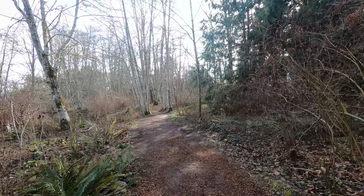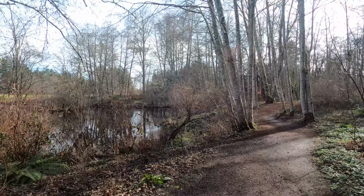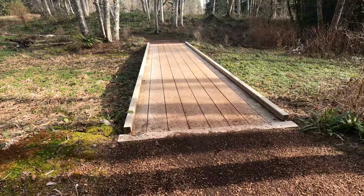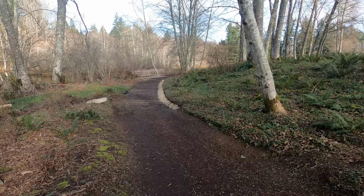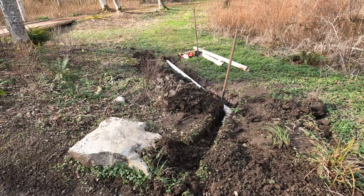All right, we are leaving that little boardwalk area. Oh wow, there's more sitting areas along the pond. Bench over there. Ooh, here's a nice bridge. So this is the overflow from the pond, it looks like. Goes under that bridge. Oh wow, they're doing proper drainage here. The pipe.